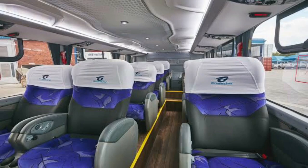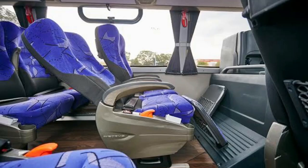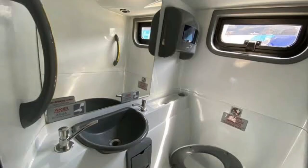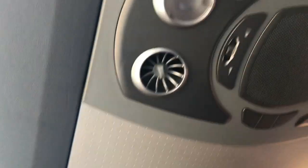So there's upstairs, downstairs, and a toilet inside. Let me just show you around. These are seats upstairs, seats downstairs, more comfortable, and this is where you can actually sleep if you want. This is the toilet. It looks very clean and sparkling, and you also have air conditioning, which is good if you want some fresh air.